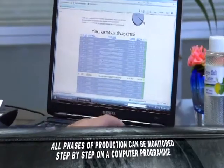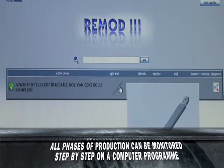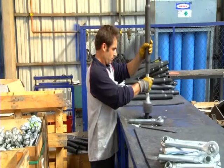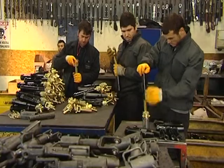All phases of manufacturing, from the entry of input to the finished product, are closely monitored by an automation program exclusive to our firm. The final phase of production is painting and assembling. The painted products are packaged as finished products after being combined at the assembly yard.